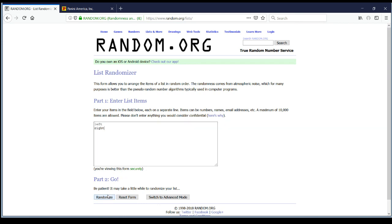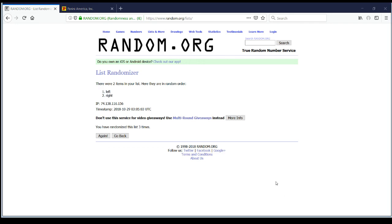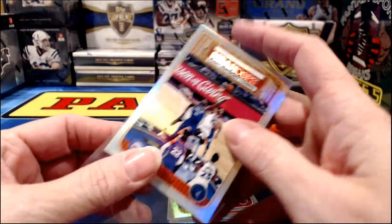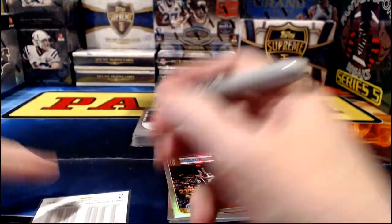So here we go, guys. Ignore the first one. Ignore the second one. Here's our third and final. There's our 3 times, our date and time stamp. It comes up as the left side of the card. I'm going to put one of these in a sleeve so that I can circle the left side to remind me, and I don't have to go back and watch later.